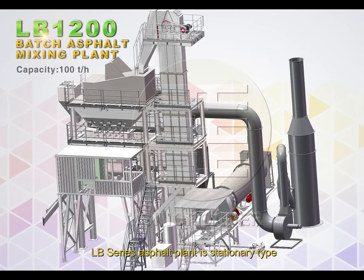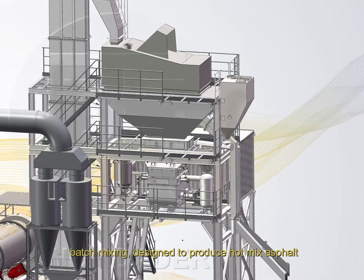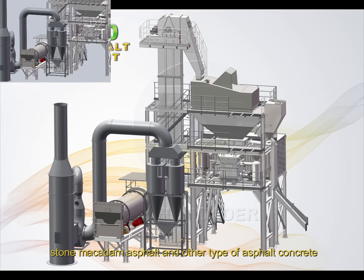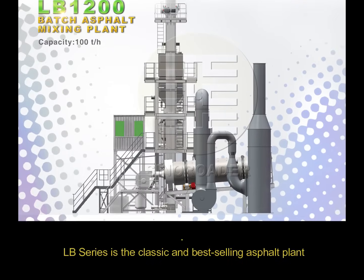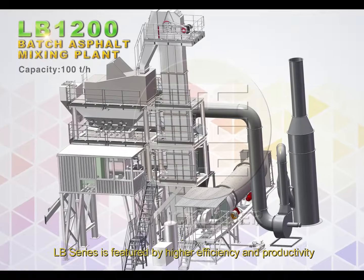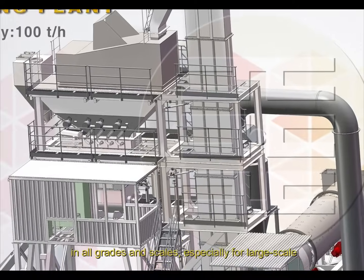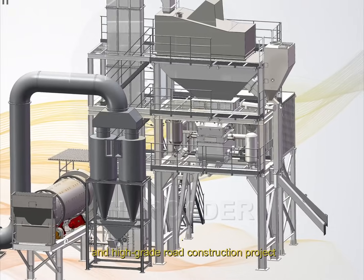Service Series Asphalt Plant is stationary type, batch mixing. Designed to produce hot mix asphalt, stone macadam asphalt and other types of asphalt concrete. LB series is the classic and best selling asphalt plant. LB series is featured by high efficiency and productivity, fitting for construction and rehabilitation of roads in all grades and scales, especially for large scale and high grade road construction projects.